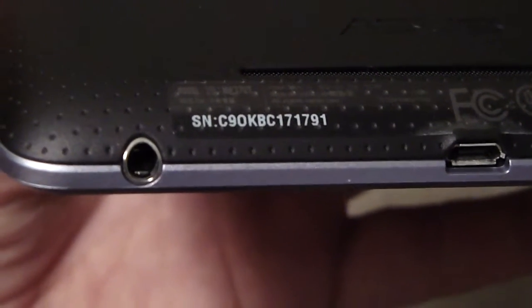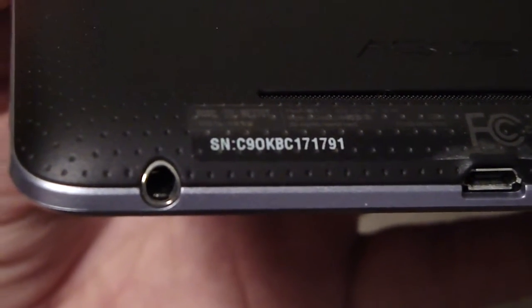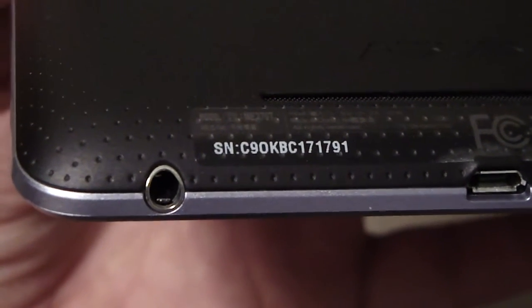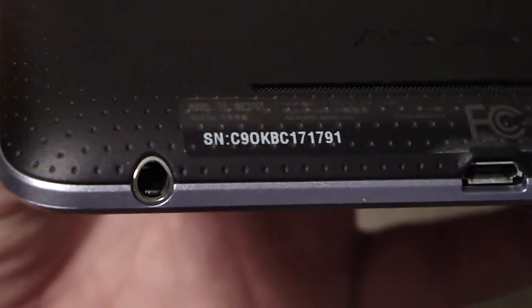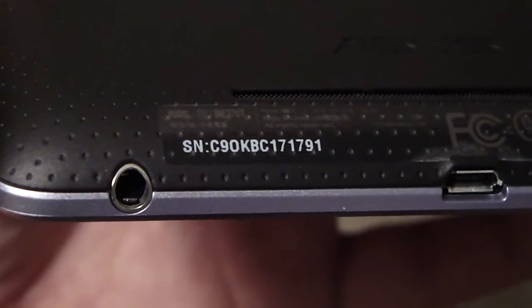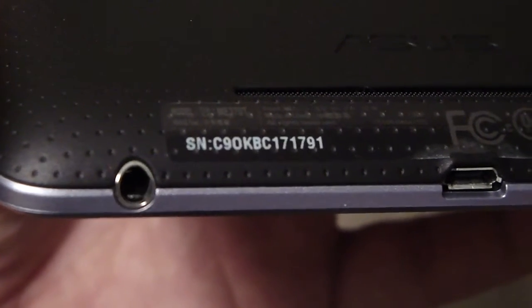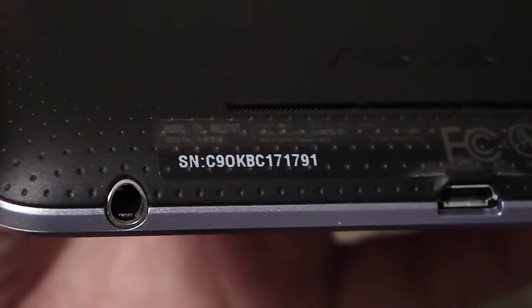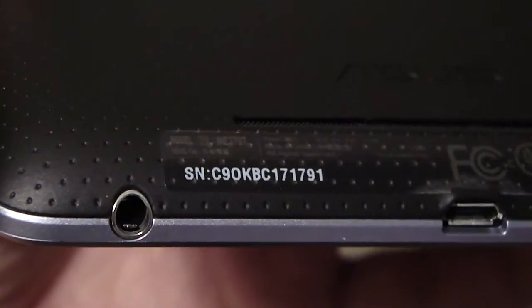And I can't tell if the third character is a 0 or an O. I tried both on Asus's website. Neither was recognized as part of a legitimate serial number, so that was disappointing. But it's C9, I believe, 0, KBC, 171791. And I'm going to boot this up from being off to demonstrate the issue.